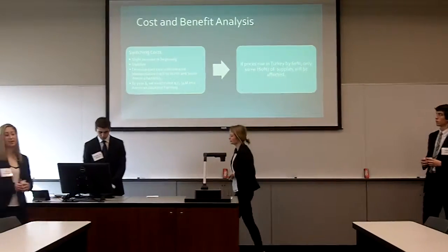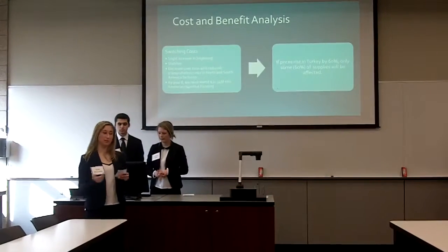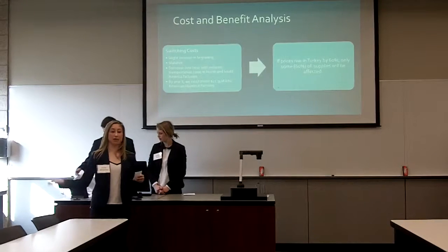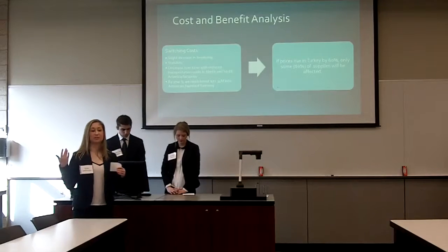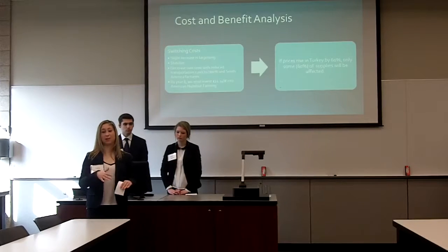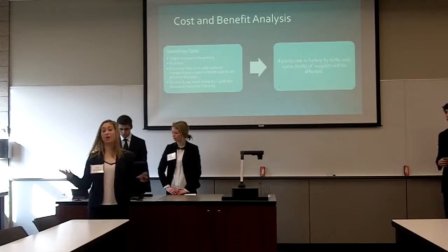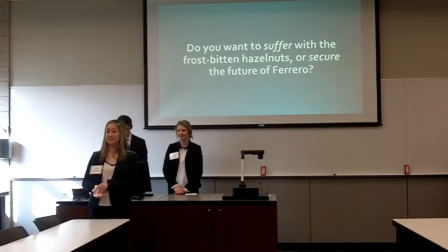So here's our cost-benefit analysis. Our main costs we've decided were switching costs, which will increase at the beginning as we invest in research and development and stabilize with transportation. By year 8, we estimate $21.34 million will have to be invested in Oregon to expand their plantations. One of the benefits of diversifying our supply is that if we have 60% of our supply in Turkey and prices were to increase, the price would only affect 60% of our supply, therefore reducing the effect of the fluctuating prices that we identified earlier. So, do you want to suffer with frostbitten hazelnuts or secure the future of Ferrero? So now we'll open it up to questions.